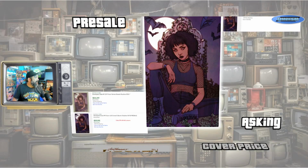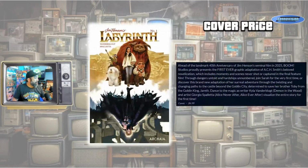With that said, Boom was also giving us Jim Henson's Labyrinth. So we're getting ahead of their 40th anniversary of the Labyrinth movie, which came out in '85. We're getting a graphic adaptation of the novelization. I thought we already had that, but I guess we're getting a new one. That said, $5, so it's not that bad. Oh, it's because they're going to visualize the whole story, the entire story for the first time. The movie adaptation is still cherry picking from the movie. This is going back to the original source material. All right, fair enough.